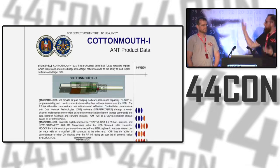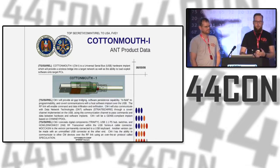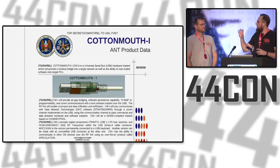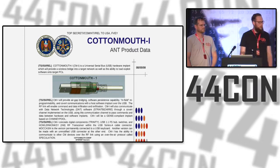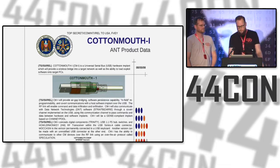So we looked at some attackers, and the Snowden docs that were dropped had that ANT catalog, and in the sea of all the offensive techniques in there, there was this catalog of hardware-based implants. And this one in particular was quite interesting. The Cottonmouth devices were miniaturized USB implants that would give you remote access to a machine over their custom RF protocol. So the real bad guys, depending on what your threat model looks like, were doing that.